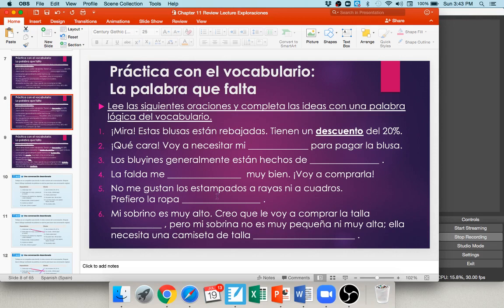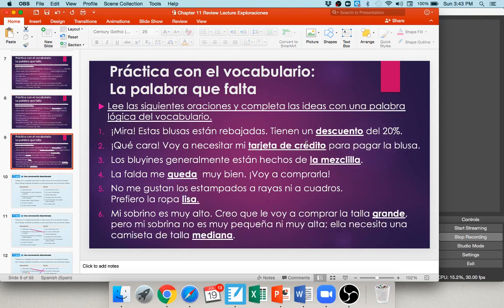Voy a necesitar mi blank para pagar la blusa. So, wow, how expensive. I'm going to need my blank in order to pay for the blouse. I'm going to need probably my credit card if it's super expensive. Mi tarjeta de crédito. Okay.